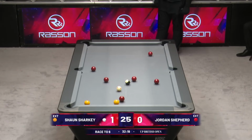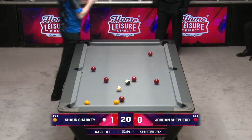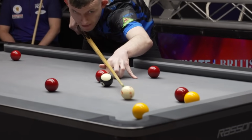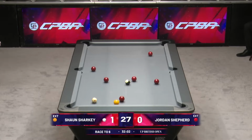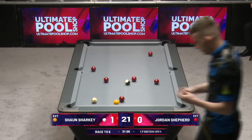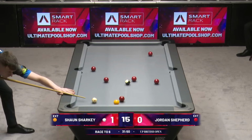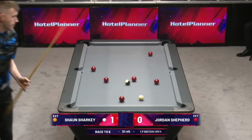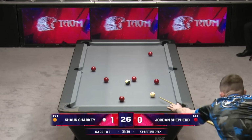I think, me, I'd just like to get down a bit nearer that bottom rail. Now then, that's just taking bottom corners out of the equation. Does he go into the middle, the left side? I think he does. So he's going to have to top the cue ball past the red here. He's digging down. No, he fooled me. He was digging down at the bottom there and then just flicked it with side. Good shot there from Shaun Sharkey.